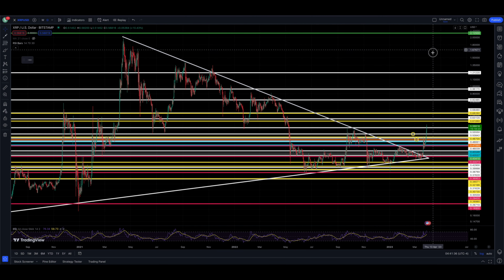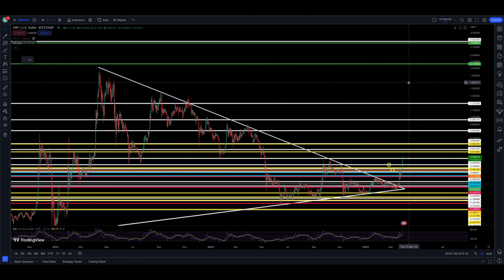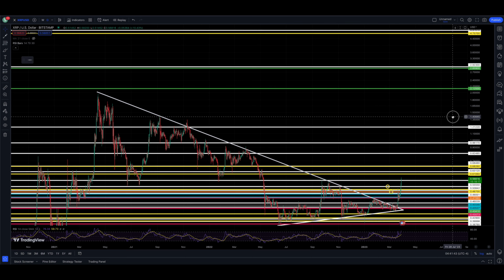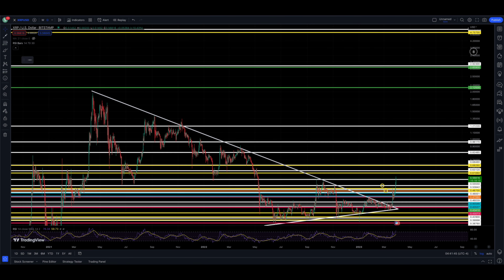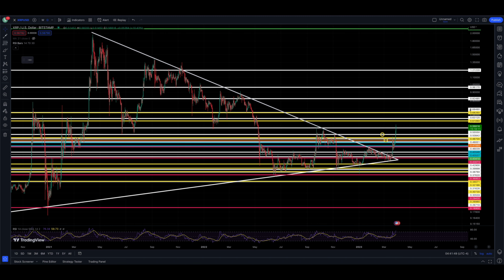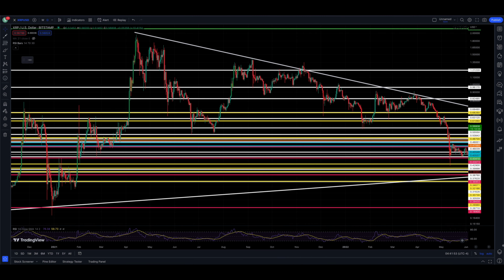Like I said, if this whole pattern breaks out, we're definitely up there in the 2 to high 2s, 285, 292. And then if we continue higher, it's into the 4s, 6 to 11, really depends on how high this thing goes. We've seen some crazy stuff in XRP.